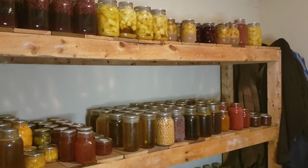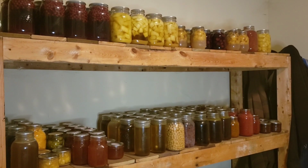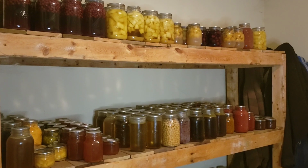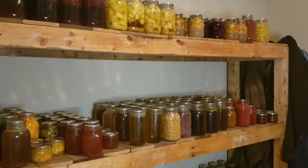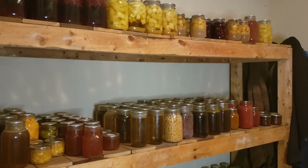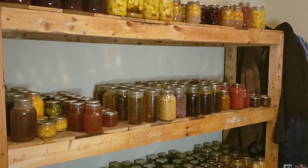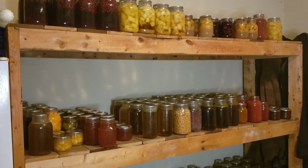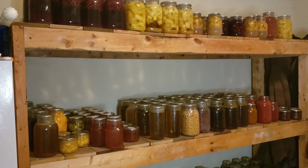So our canning pantry is actually in our mudroom. My mother lives in the lower half of our house, so having it in our basement just doesn't quite work for us. In the mudroom, there's no windows and it's fairly dark and as cool as I can get it. So this is where we decided to put it. This pantry was mainly empty at the beginning of the season, and everything that I'm going to show you is what we have been doing to preserve for this year so far.